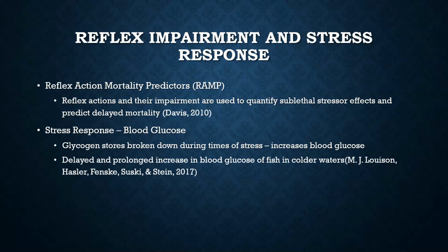So when we're looking at physiological impacts of barotrauma severity, a couple of impacts that we may be interested in include reflex impairment and physiological stress response. When we're looking at reflex impairment, a lot of times we're looking at what are called reflex action mortality predictors, also known as RAMP. The reflex action mortality predictors are a way to quantify the sublethal stressor effects and predict delayed mortality of post-release fish due to the reflex actions and impairment.